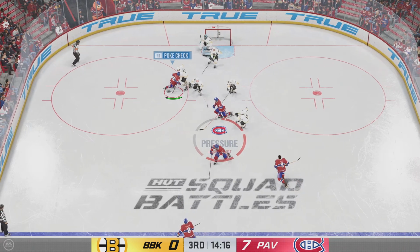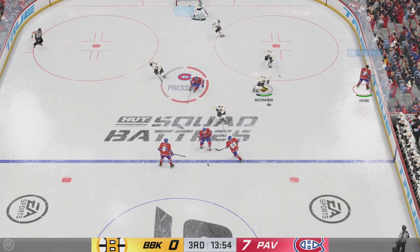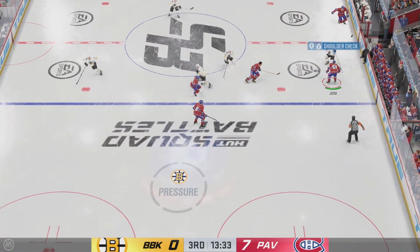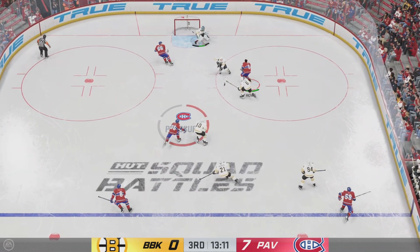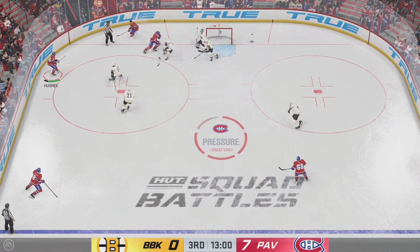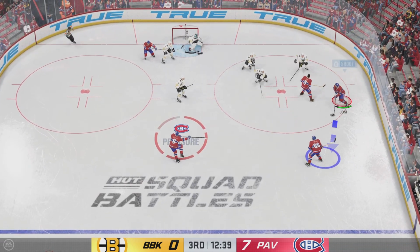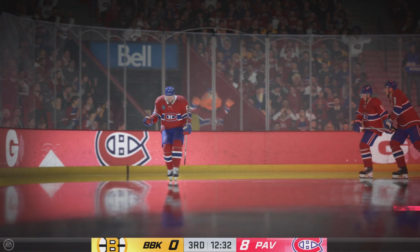Oh, spectacular save right there! Wow! Unbelievable. I mean, it was all but in, and he steals it because of that last-ditch attempt to find the puck. Just incredible save, James. Montreal's got the puck against the boards. Oh, great save here! Picked up along the boards by Josi. From the slot, Richard scores! Oh, that was a beauty!